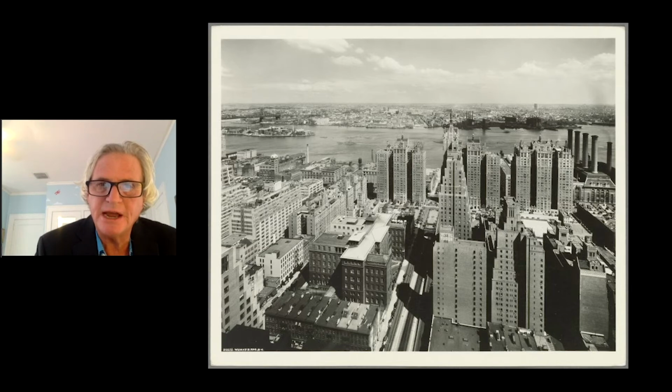You have Prospect Tower and the Manor in 1926 and 1927, Tudor Tower, the Cloister, and the Hermitage going up between 1927 and 1929, Woodstock Tower and the three H's, Haddon Hall, Hatfield House, and Hartwick going up in 1928 and 1929. And then the Essex House and Windsor Tower, where my place is, in 1929 and 1930.